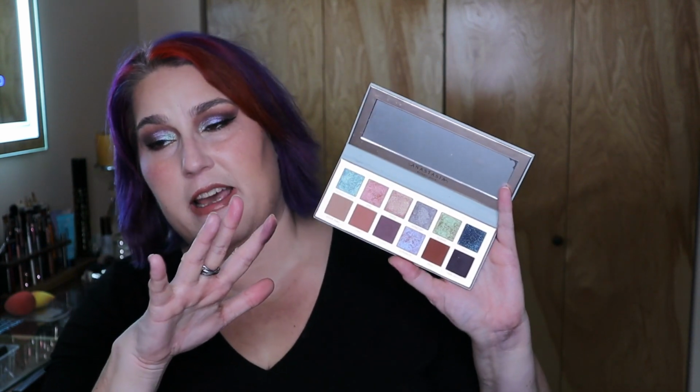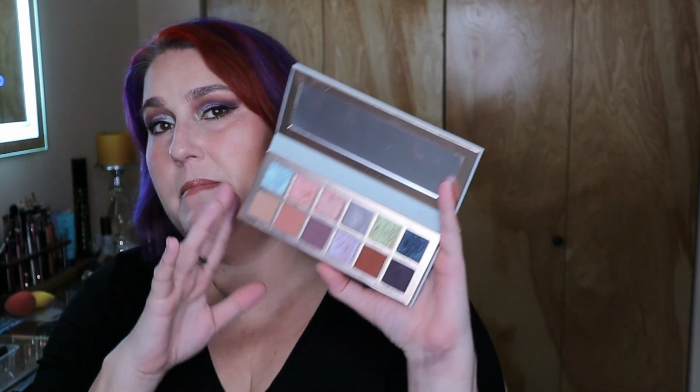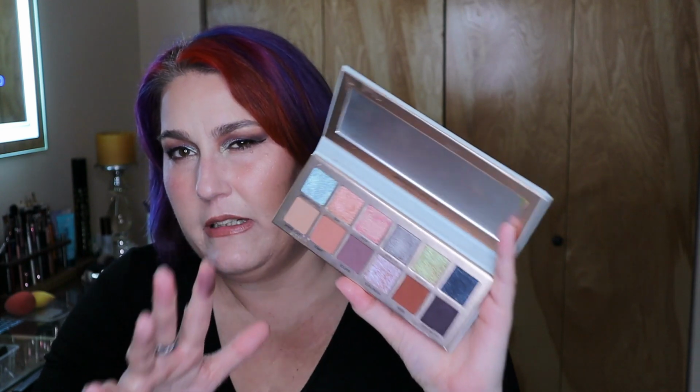Everything is just built really well in this palette. I used this a couple times as a highlight just on my cheeks, just patting it on right there. It just looks so pretty. I don't find that these lay on my skin differently, even though they're eyeshadows. Sometimes you have eyeshadow palettes that you can use all over your face, and when you do that they just really look awful.